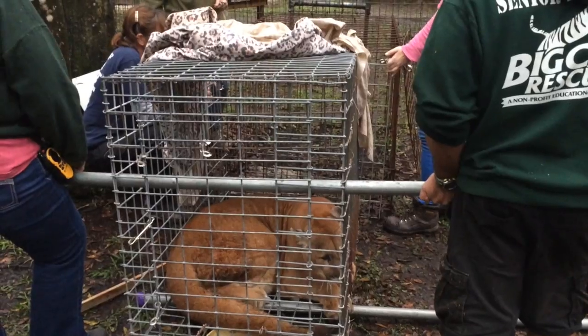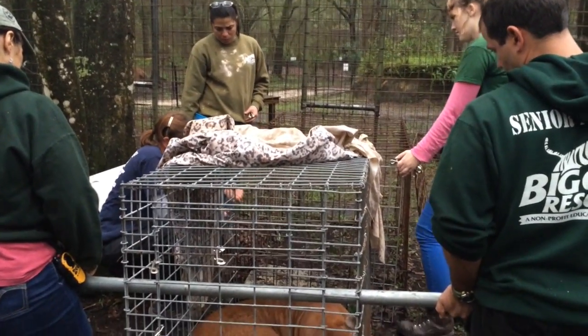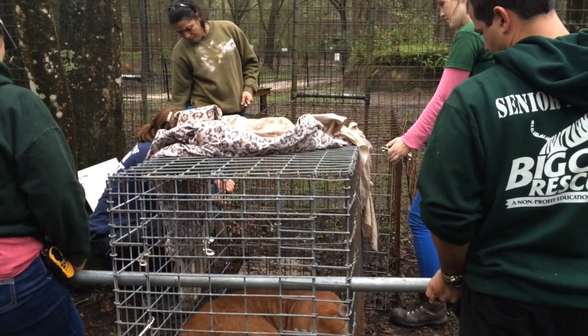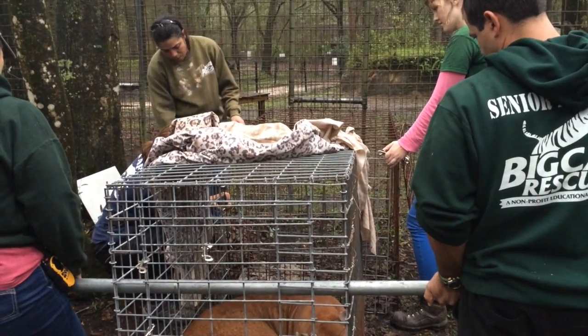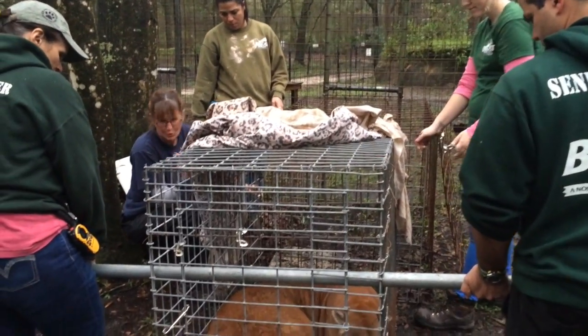And what we've done to this cage since then is created a subfloor with a smaller mesh, so we won't have to deal with this again. But it was one of those situations where we had to do something about it while we were in the process of moving the cat.